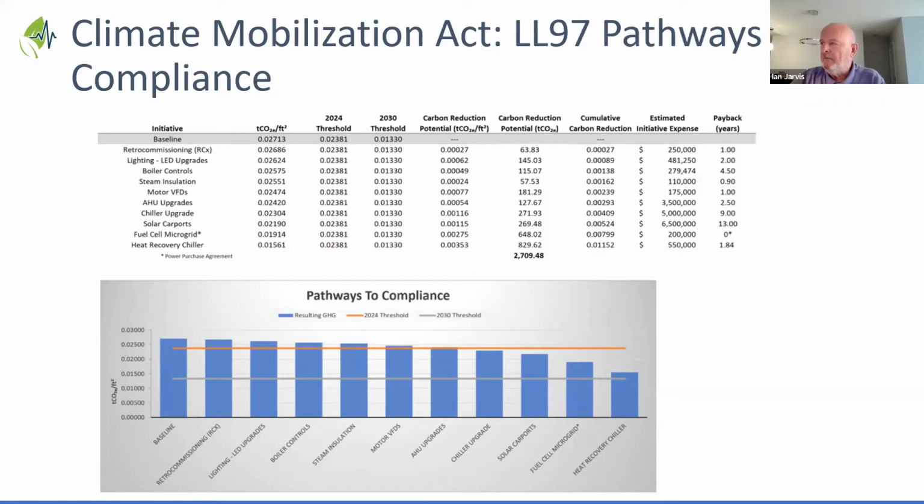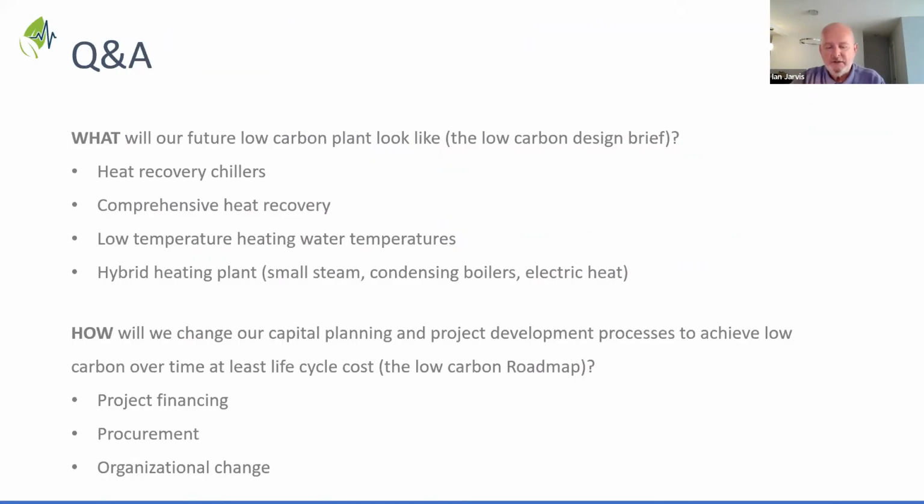So like we've been rehearsing, Michael, let's step into exactly that then, the second and at least as important Q&A session. We talked at the beginning about the why. The why because it's the law, the why because it's the right thing to do. We're leaving a mess to our children and our grandchildren. The why because it's going to cost us a lot of money not to comply. The what: does this future low carbon plant look like? And the how: how do we need to change our whole approach to capital planning and project development, the roadmap idea, what are our options in terms of financing, what are our options in terms of procurement, what kind of organizational changes do we need, like who does what and accountability.